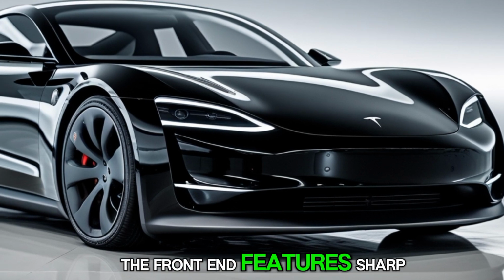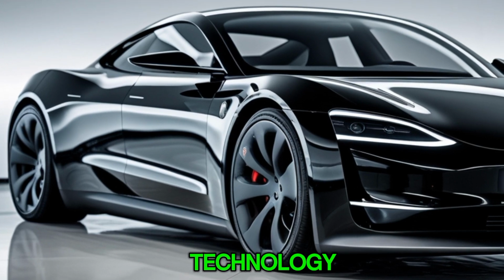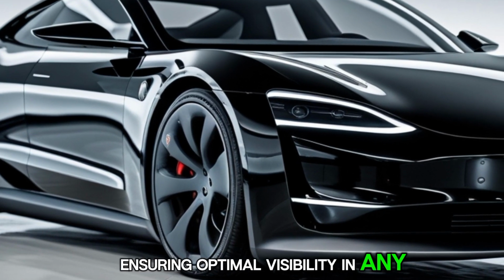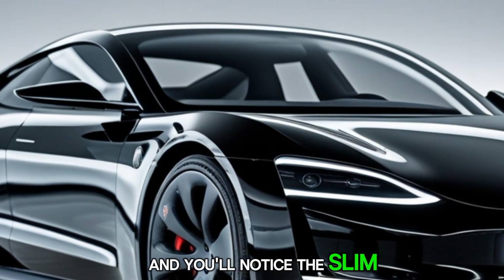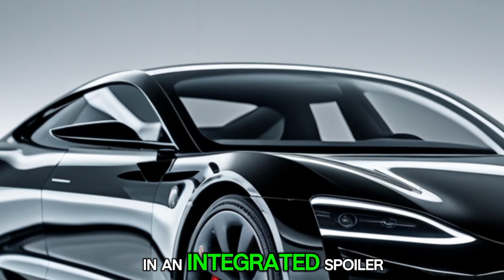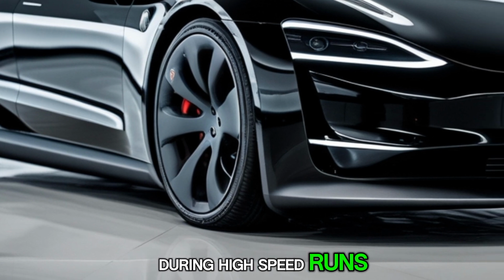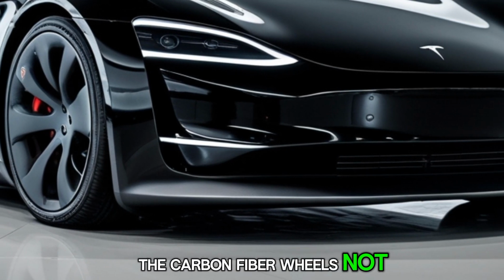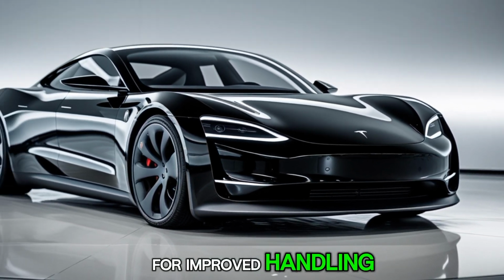The front end features sharp, angular headlights with adaptive LED technology, ensuring optimal visibility in any condition. Move to the rear, and you'll notice the slim, wraparound taillights and an integrated spoiler that deploys for enhanced downforce during high-speed runs. The carbon fiber wheels not only look incredible but also reduce unsprung weight for improved handling.